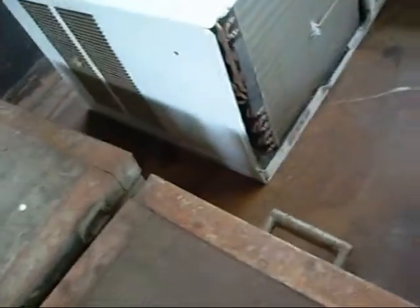Okay, well that was good. I got those two tool chests. I paid 20 bucks for them, but it's worth it. They're rather unique and hard to find now. A recent model Kelvinator air conditioner. Probably dead. I'll troubleshoot that one.